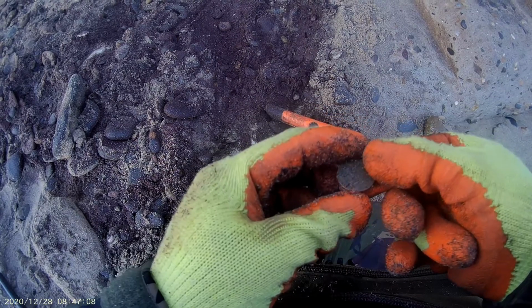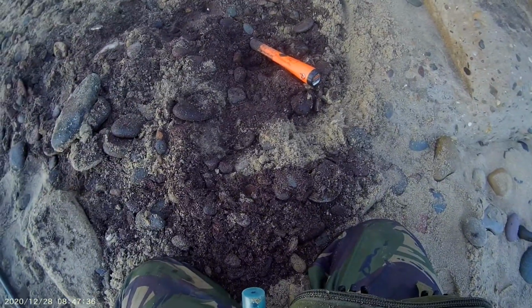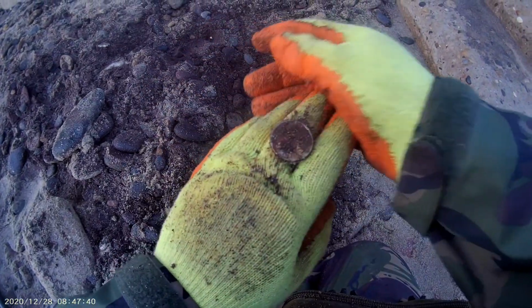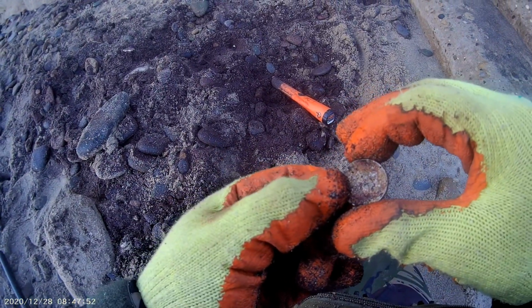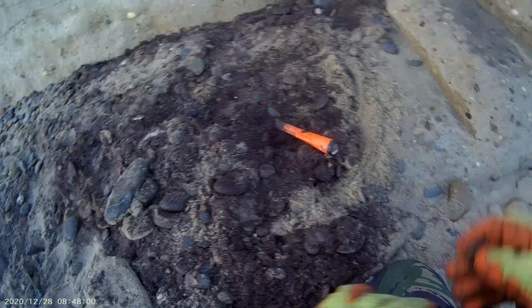I've got another coin here, another one that I'm not sure of. I can't make it out, but it'll be another one to get home and cleaned up. I've had a few 20 pences, and an old halfpenny as well, one of the small ones. Looks like a modern day 10 pence this one. Again, not quite sure. I can see 2013 on it, so I assume it's just a 10 pence.